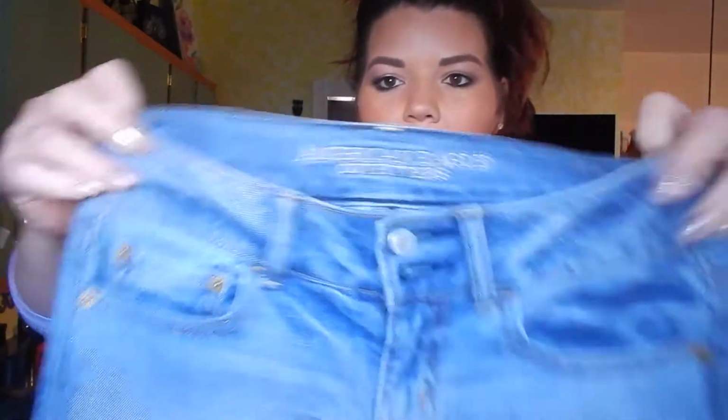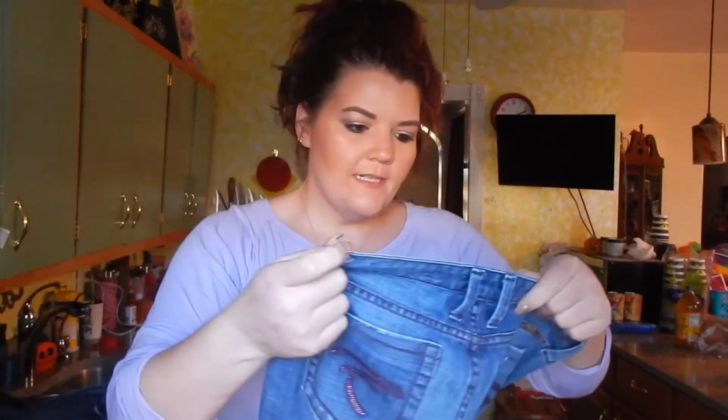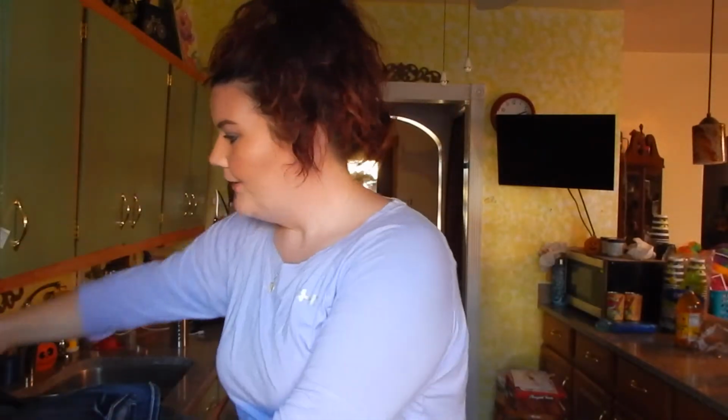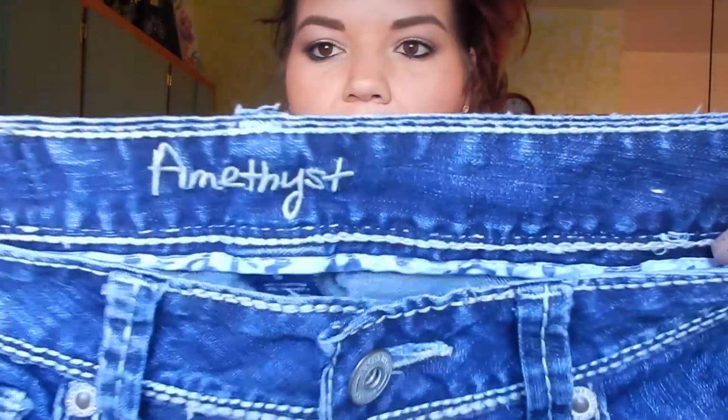Pair of light wash American Eagle. Great fading on these. This was another brand. These are Frankie B. Nice little fading again. And they have like a purple detail on the back. I thought, yes, I would find them in Ravens Nation, you know, in Baltimore. These are just some amethyst, size 5.